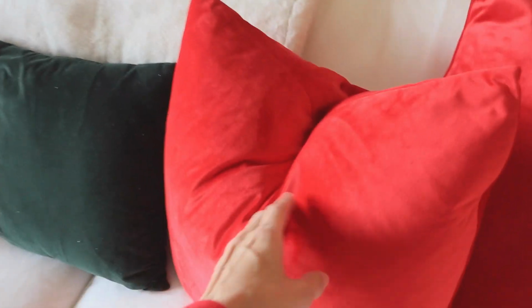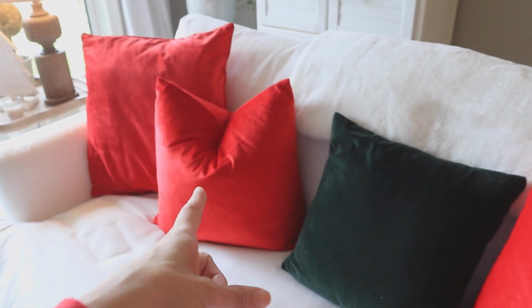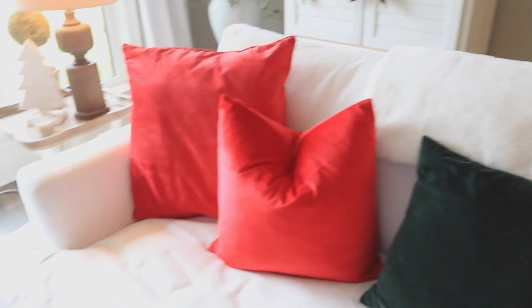And then these red pillow covers are also Amazon, but this is not. This is from Tuesday Morning that I bought this year. These are Amazon pillow covers. I'll link those. They are so soft, you guys, and velvety. I have to have soft pillows. I've done the whole pillowcase where they're rough, and it's not fun when you're trying to lounge.